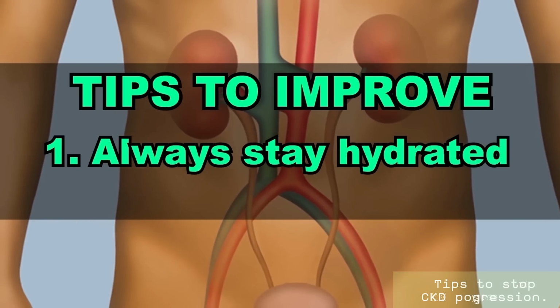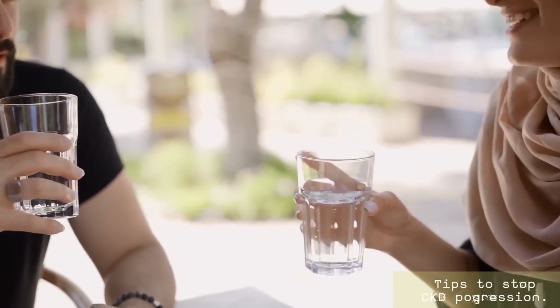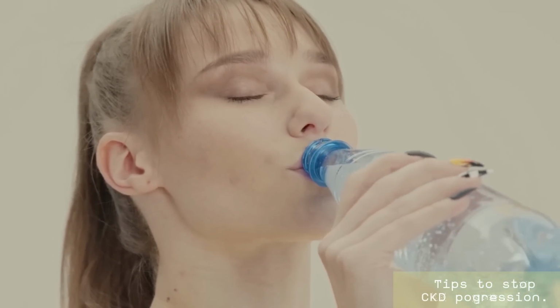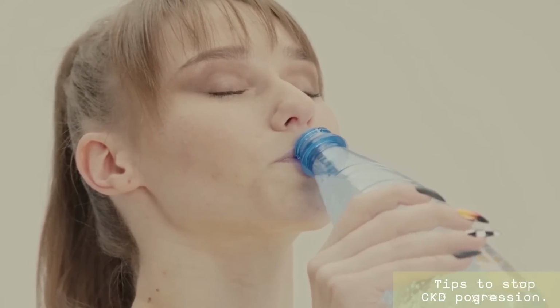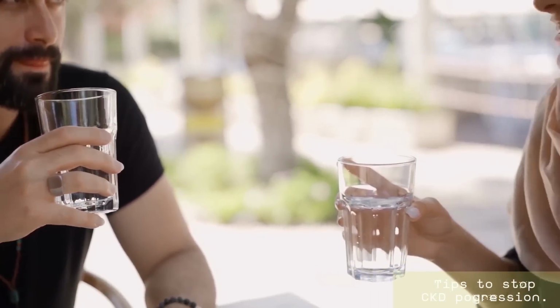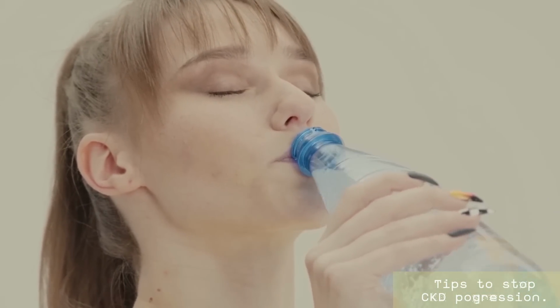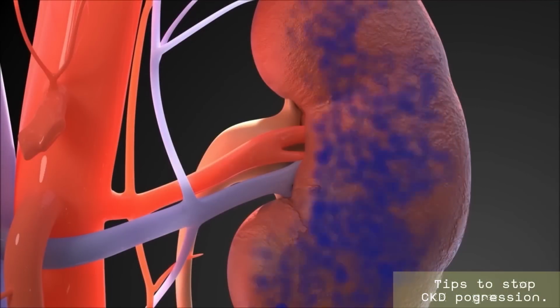Drink at least 8 cups of water. Unless you have a fluid restriction, drink at least 8 cups of water during the day. Drinking enough water protects the precious filters of the body in several ways. It helps them flush out excess sodium and toxins, it helps keep your pressure under control, and it even lowers your sugar levels. Yes, many people don't know this, but enough water intake is needed to control sugar levels.